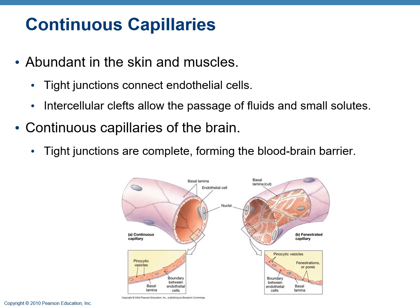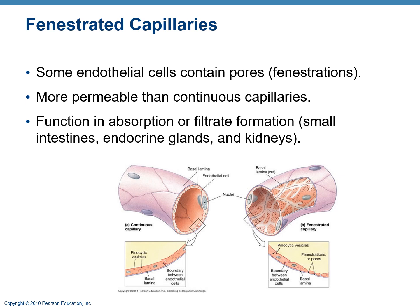Continuous capillaries are abundant in the skin and in our muscles. They contain many tight junctions to really connect tightly adjacent endothelial cells, basically shoulder to shoulder, and intercellular clefts will allow the passage of fluids and small solutes. These are also found in the brain, where we want there to be a very thick or very tight and discerning blood-brain barrier.